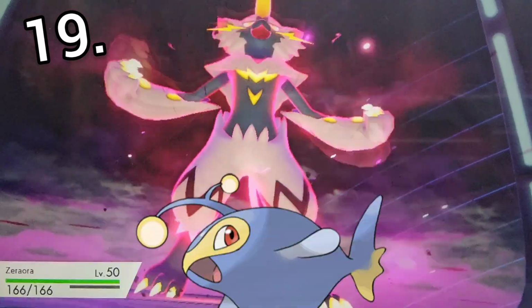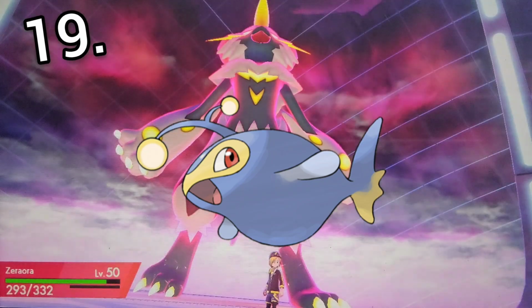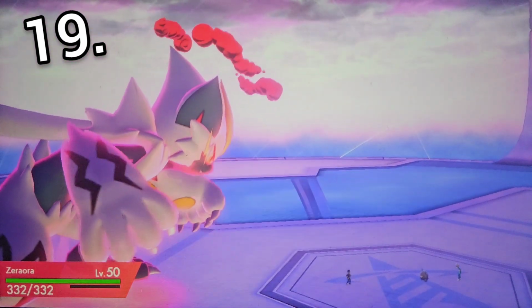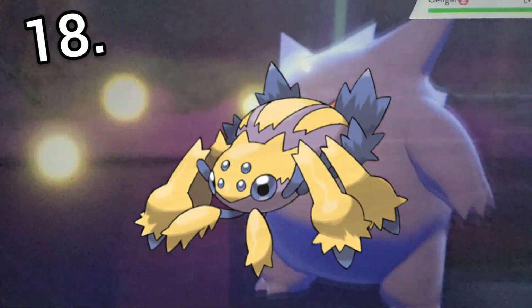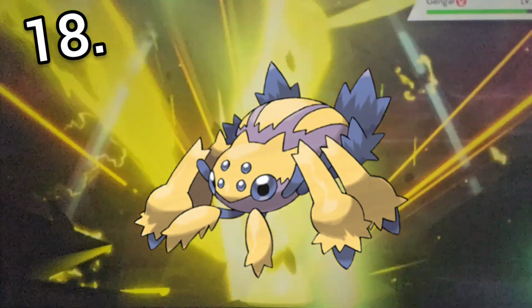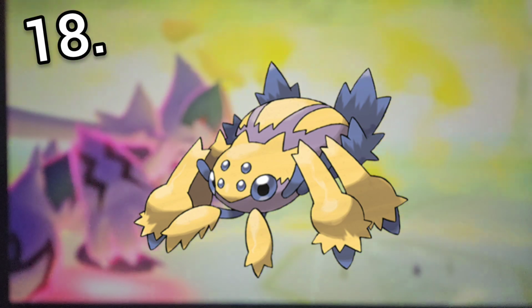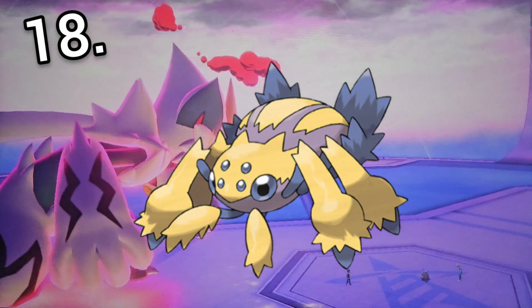Sticking with Gen 2, Lantern is number 19. It's mainly the type, it's not every day you get an electric water Pokemon. 18 is Galvantula. I used to never really care for Galvantula, but the more I've seen it, the more I realise this is a really cool looking bug type. Never used one, but I fully intend to when I play through Black and White.